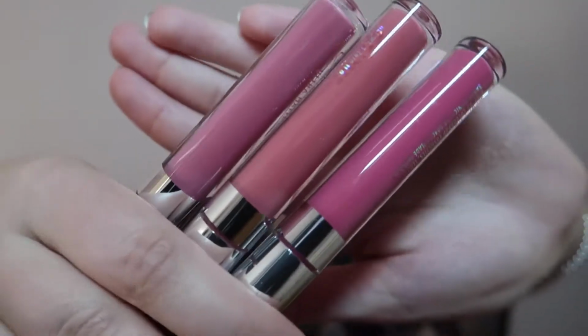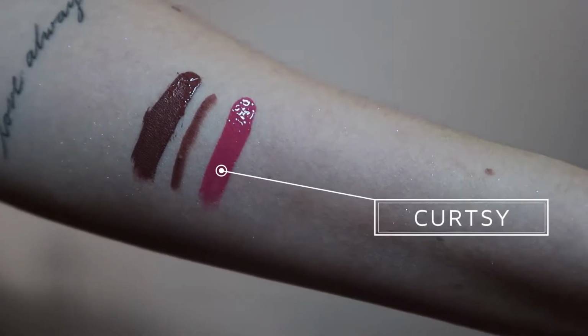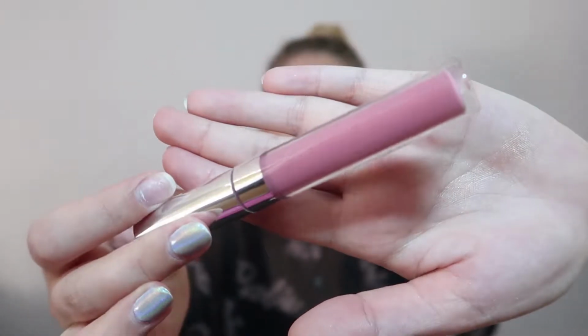So these colors are more so summer colors, but they are so beautiful anyways. So this first one here is Curtsy. That's a beautiful color. Oh, it looks so pretty. It's like a nice pink. So the next one is this one. This is Fresh Cut.